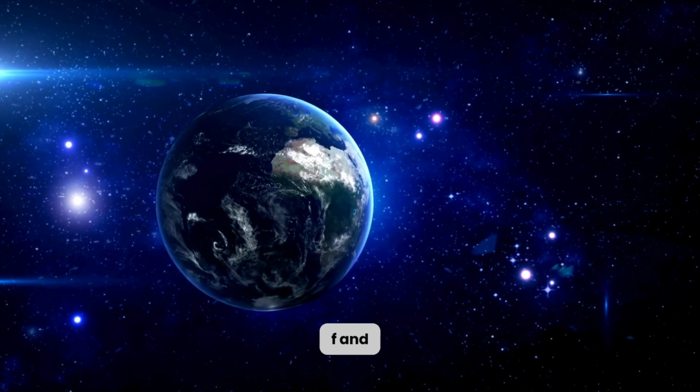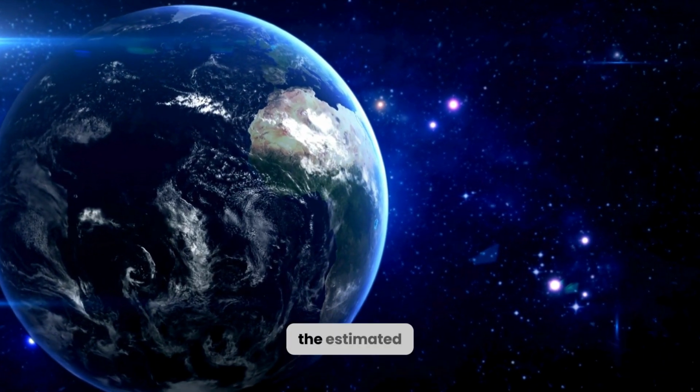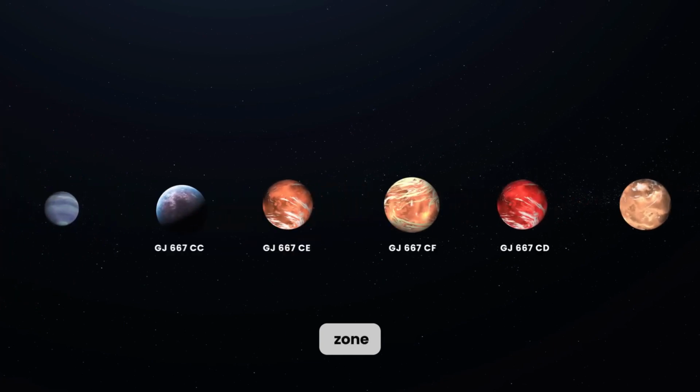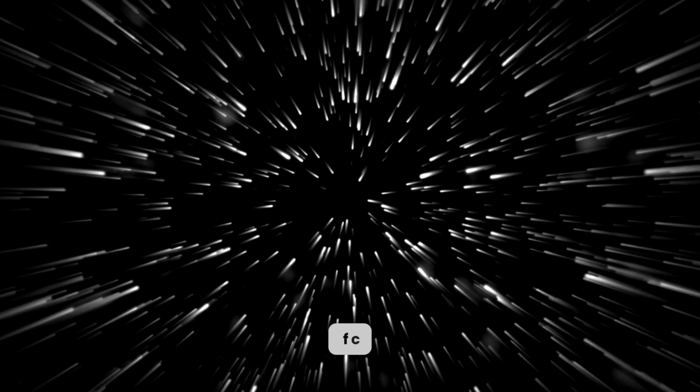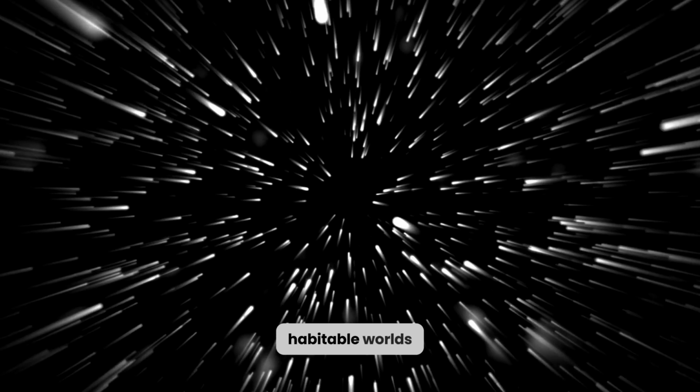But planets F and E are confirmed to orbit in the habitable zone. And although the estimated location of the planet D is outside the outer edge of the habitable zone, its orbit is still uncertain. This means Gliese 667Cc, Cf, Ce, and possibly even Cd are all potentially habitable worlds.